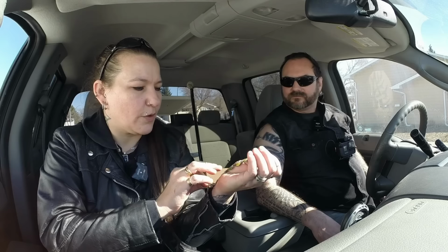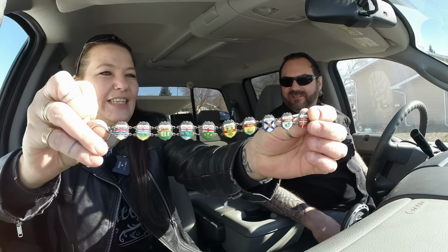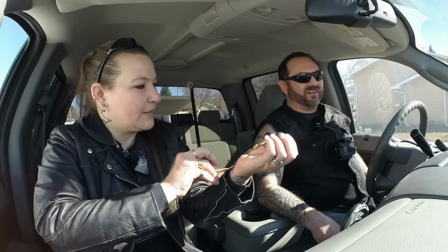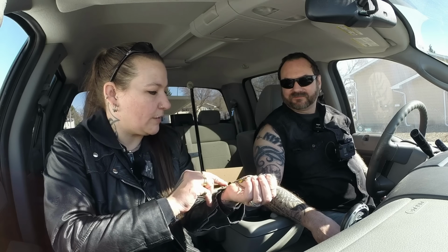So these are, it's broken. It's a bracelet, and it's 1, 2, 3, 4, 5, 6, 7, 8, 9, 10. Terrible. I should know how many Canadian provinces and territories there are. I think there's 10 provinces and 3 territories now. So BC, Alberta, Saskatchewan, Manitoba, Ontario, Quebec, New Brunswick, Nova Scotia, Prince Edward Island, and Newfoundland and Labrador. Yeah, that sounds right.